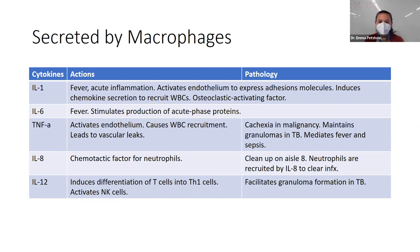And cachexia in malignancy, I believe I would have to look into it. I just put it down there because I thought it was an interesting association, but I need to look into why specifically it's associated. I just know that we can see it more likely in malignancy. We can see that cachexia related to tumor necrosis factor alpha. I don't have a mechanism, but I can get it for you. Yeah. Good question.